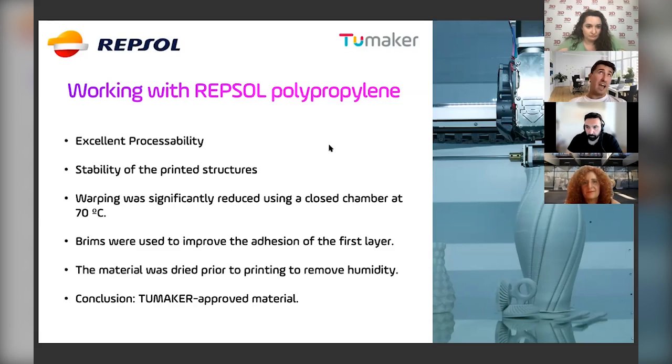One of the, I'm not going to say disadvantage, I'm going to say a challenge. One of the main challenges that we found is warping, which is associated with the use of polypropylene. However, we were able to significantly reduce the warping by closing the chamber. Okay, so we close the chamber, we increase the temperature on the bed, and we are able to obtain a stable temperature of about 70 Celsius degrees, which in our case was successful enough to obtain parts with a good stability.